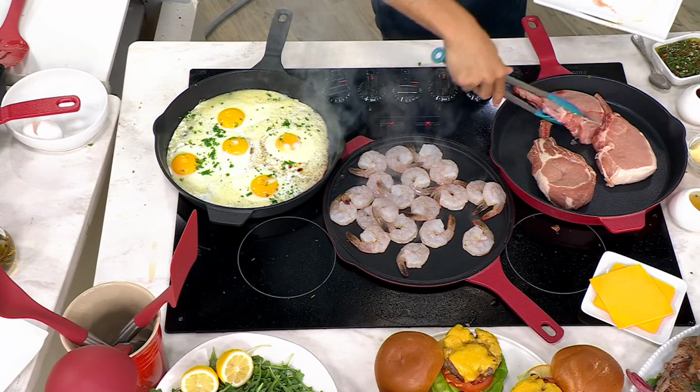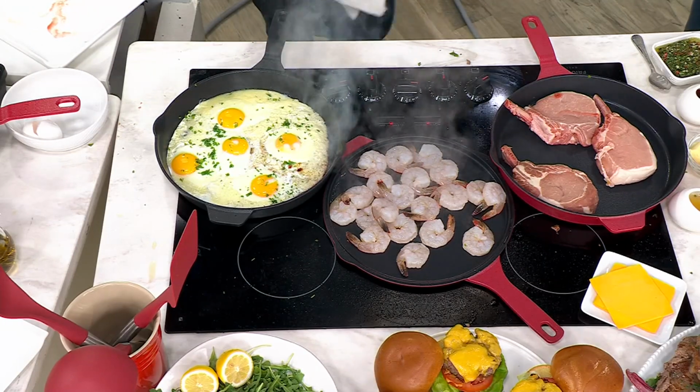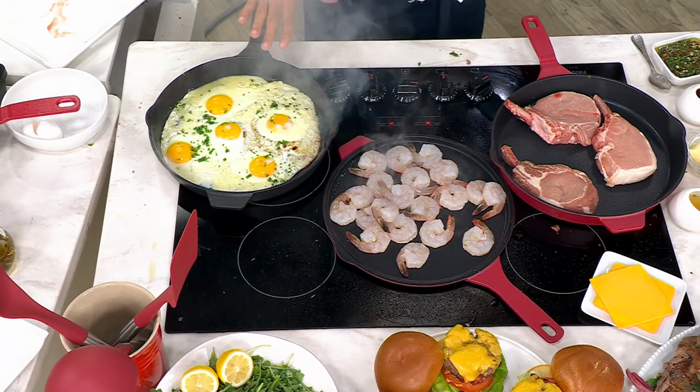And the depth of the 12-inch is amazing because you can shallow fry like I'm doing over here in the corner with my crab cakes. You can sear, you can saute. And then with that griddle, you're using it not just as a griddle, but as a lid.